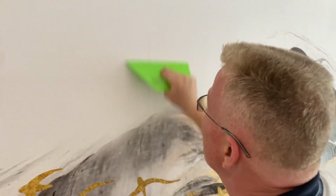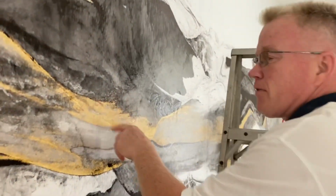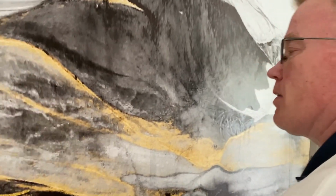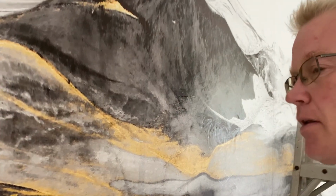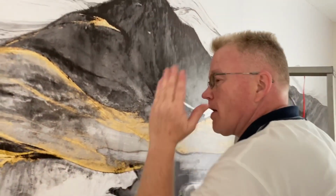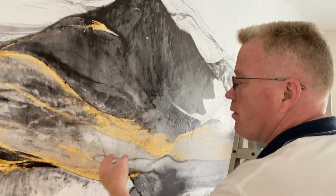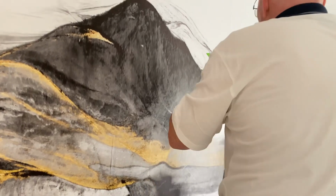I can reach the top of that wall because I'm 6'5". You might not be able to do that. Okay, let's do it again. This is my overlap. I'm a lefty, so my left sheet goes under my right sheet. My right sheet overlaps my left sheet. I'm left-handed. When I'm working, I want to see the edge on my left. What edge? This edge. So let me show you once again.